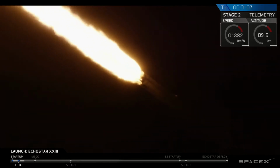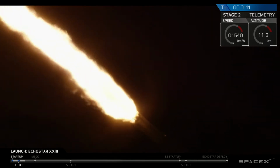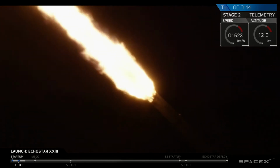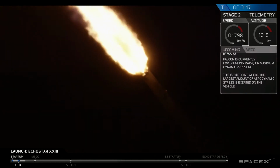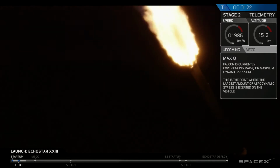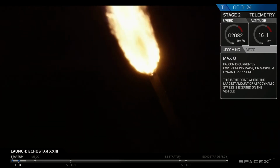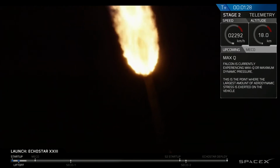And you're looking at the first stage of the Falcon 9 rocket after a successful liftoff from Kennedy Space Center. The rocket is just about to pass through max Q, which is the maximum aerodynamic pressure that the rocket will see throughout its entire flight. Normally we see a shock wave right around this time forming, but it doesn't look like there's going to be enough light to see that shock wave.